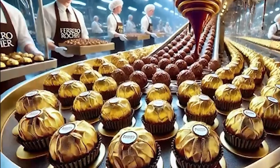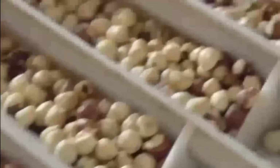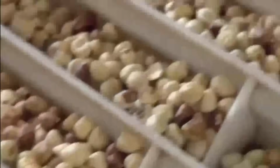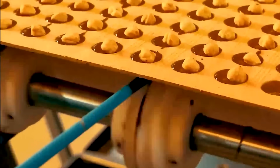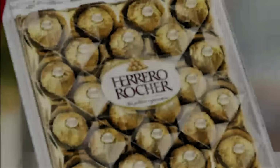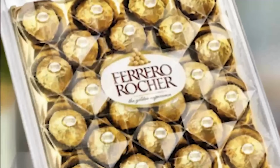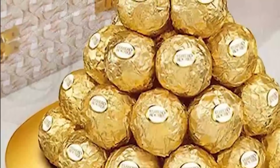Sustainability has also become a central pillar of Ferrero's operations. The company has invested heavily in traceable and responsibly sourced hazelnuts and cocoa. Many factories are now equipped with heat recovery systems, water recycling units, and energy-efficient machinery to reduce the environmental impact of confectionery manufacturing. Incredibly, this entire process, from nut to wrapped product, can happen in under 2 hours.